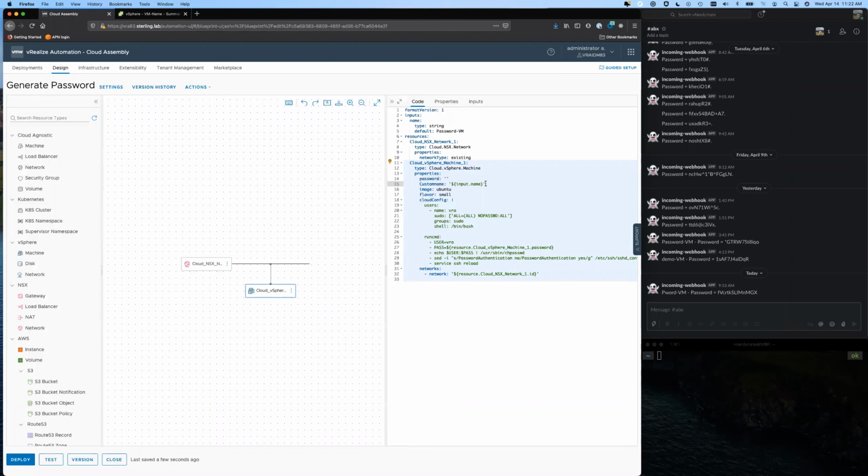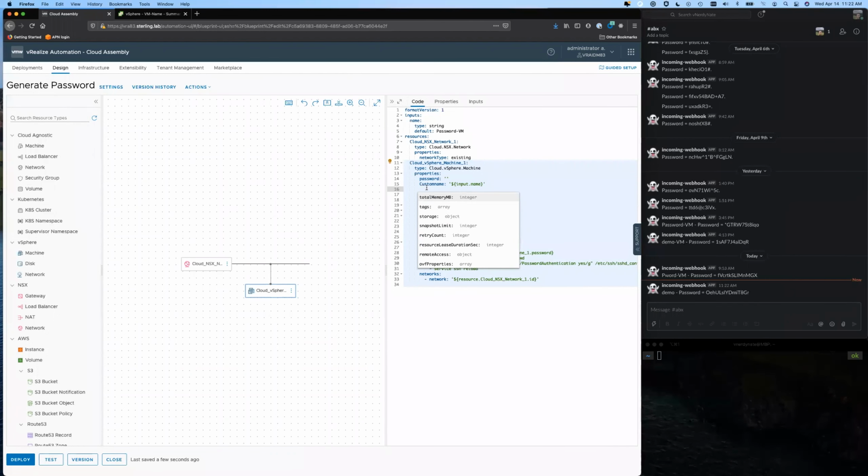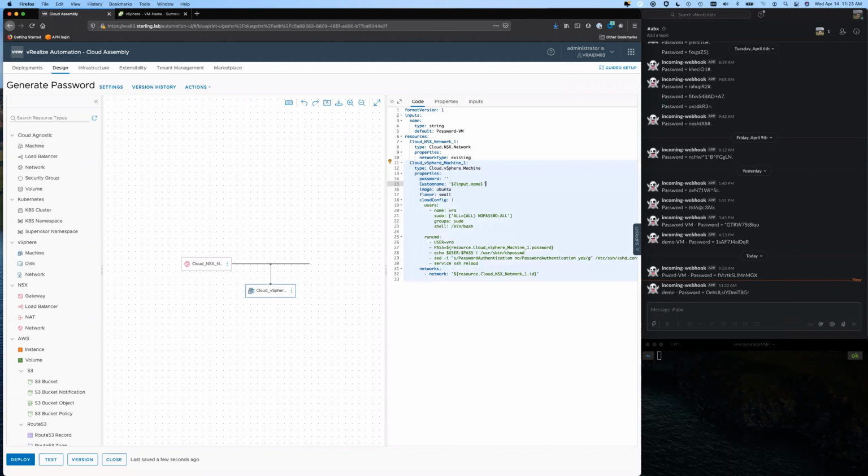If I hit enter and create a new line, and I look through all of the parameters that it gives me, I will not find these two parameters here. And also, we just see our webhook just kicked off with the password and the name of the virtual machine. So that's good. The live demo gods are with us today. What I'm trying to get to in terms of these properties is that these are specific parameters that I'm setting to then be utilized via ABX.